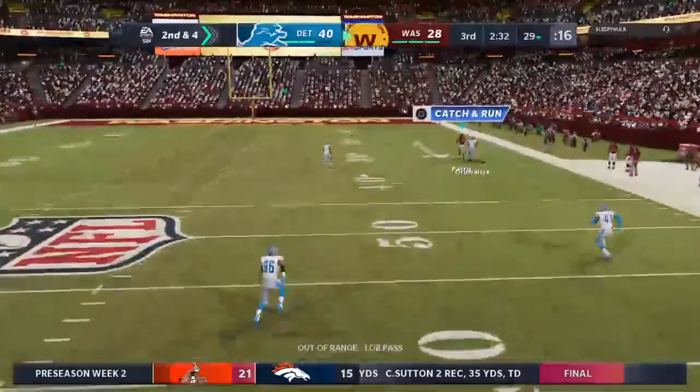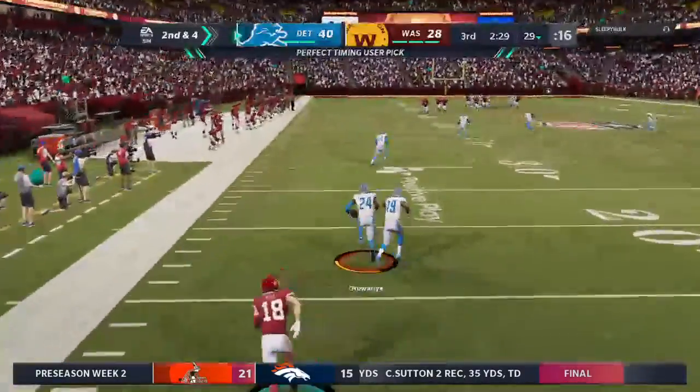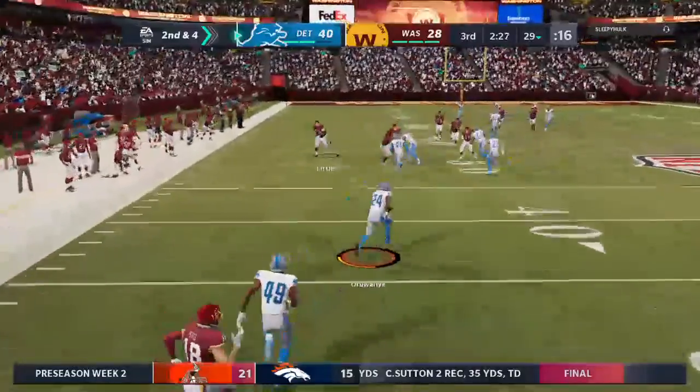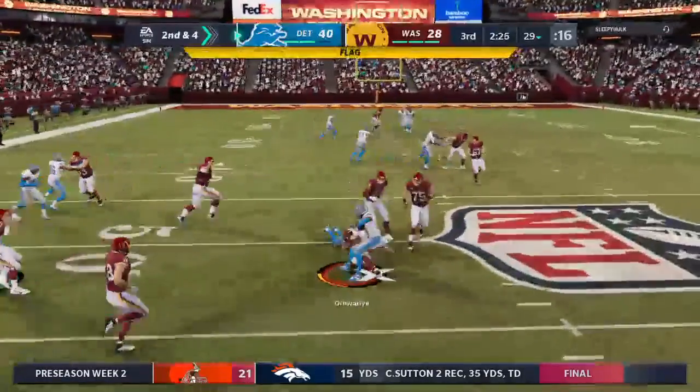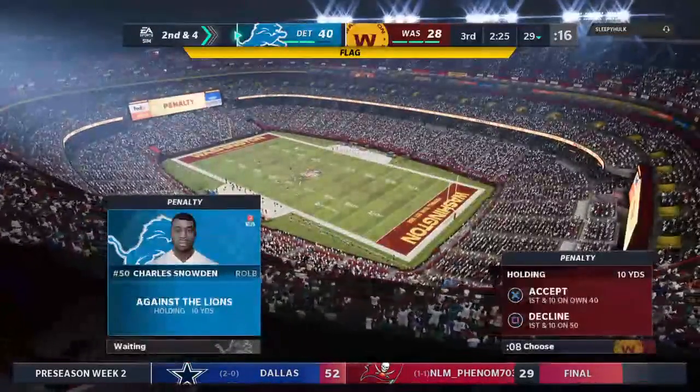He's going to float this one deep right side. And for the 4th time tonight, it's an interception. Picked off at the 14. And he will bring this all the way back out to midfield.